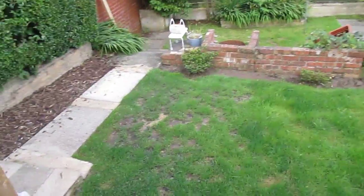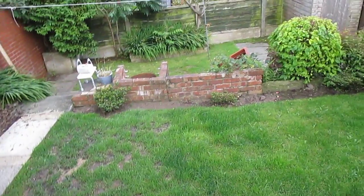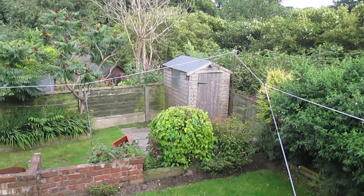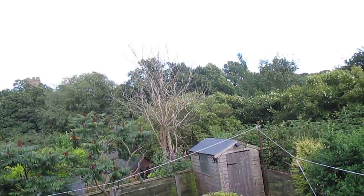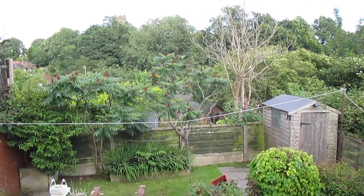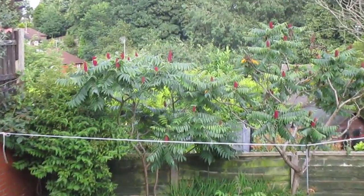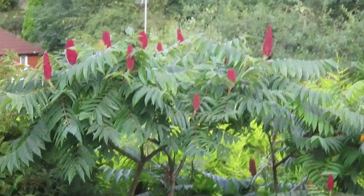As you can see, the lawn has not quite recovered from the dogs yet, but it's on its way. And that's the shed with all the rubbish in it. Maybe I could use that as an overflow for my stash, except it has spiders and I don't want spiders. And that tree unfortunately seems to have died. It's in next door's garden. But my sumac trees, if you can see them, they're getting all the red seed pods on them, which are all very pretty.